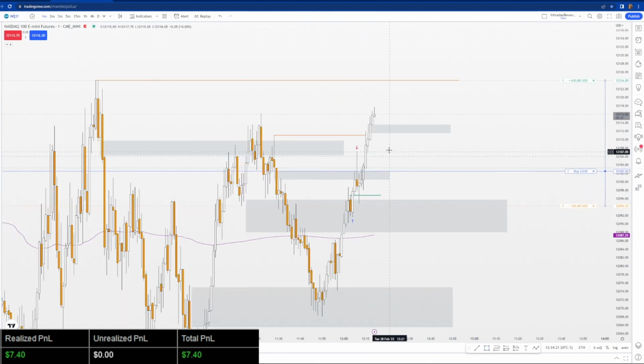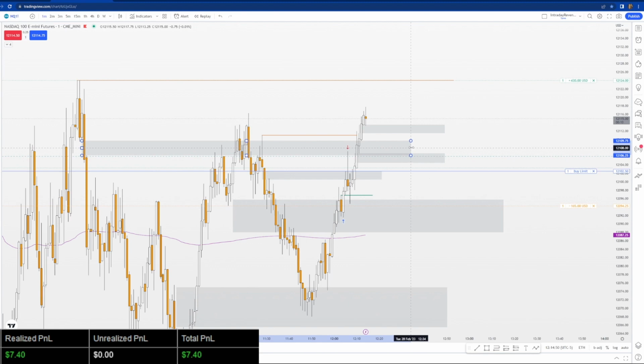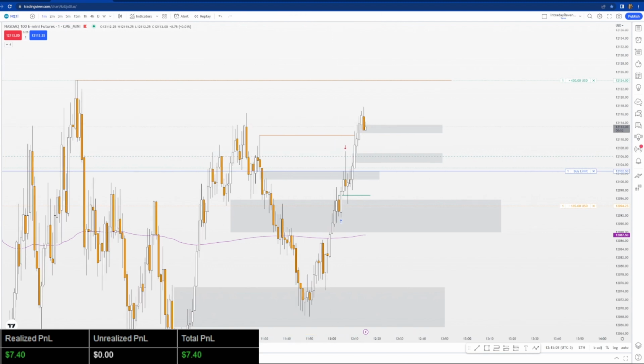I don't know if we're gonna get this move anymore. We just took that high. It might just enter the first fair value gap and blast off because the structure to the left can now be seen as a breaker, act as support, and then finally take out buy side. We want to see those quick moves up if it is going to take off right there.